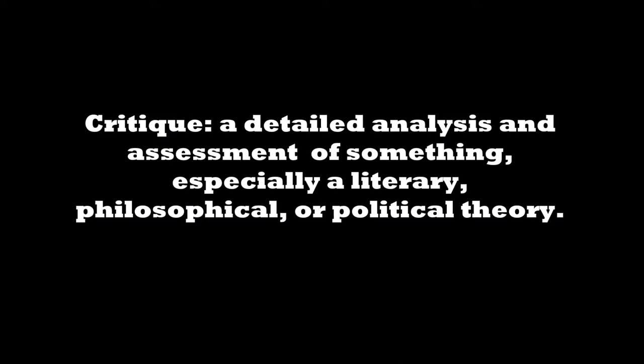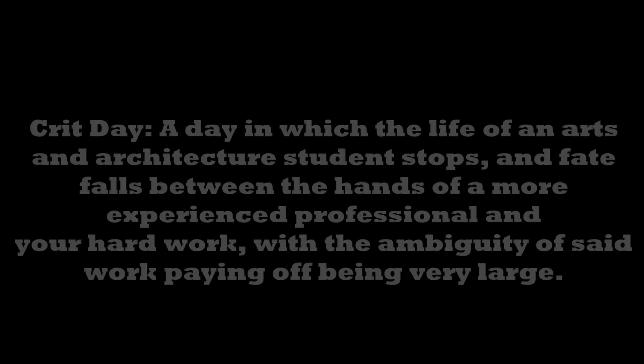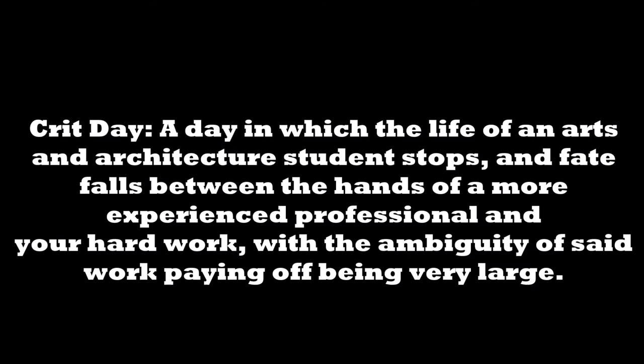Presentations involve critiques, defined as detailed analysis and assessment of something one way or another. This is not a Crit Day. A Crit Day can be taken one step further and be described as a day in which the life of an arts and architecture student stops and fate falls between the hands of a more experienced professional, and the ambiguity of work paying off is very large. So how do we get here? Well, let's go back again.